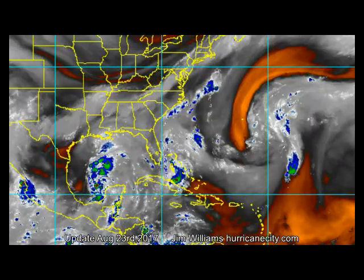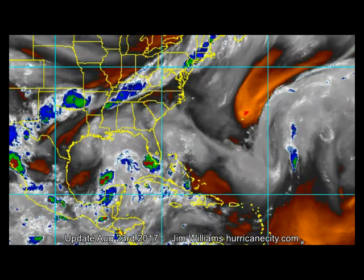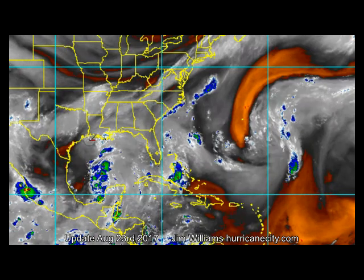Here is the color-enhanced water vapor loop from Colorado State University, and you can see Harvey in the Gulf of Mexico, and there is our upper level low just to its northwest, circling right here, and you can see that southerly flow on the west side of Harvey. But you can also notice the front is coming down, which is going to cause all kinds of problems for this system. A little bit of high pressure is going to build out here and kind of trap this thing, and it's just going to meander generally towards the northeast. But this upper level low should wash on out.